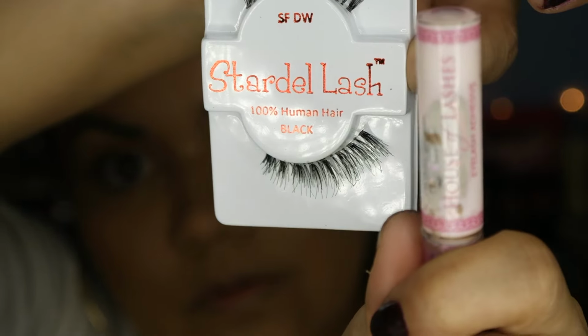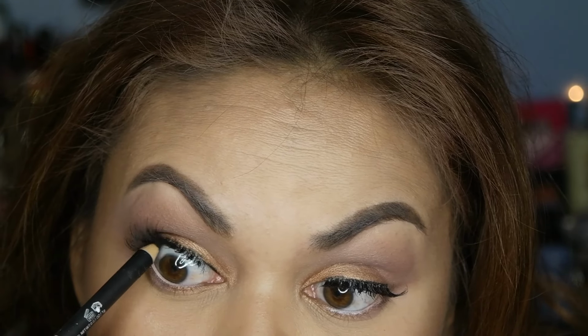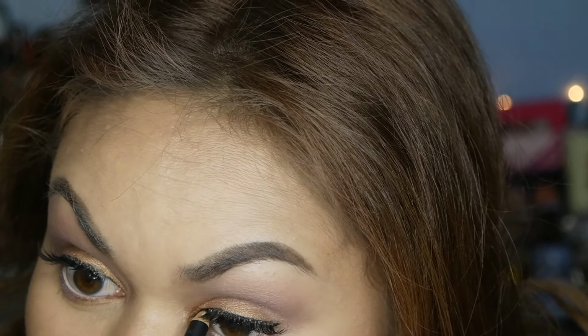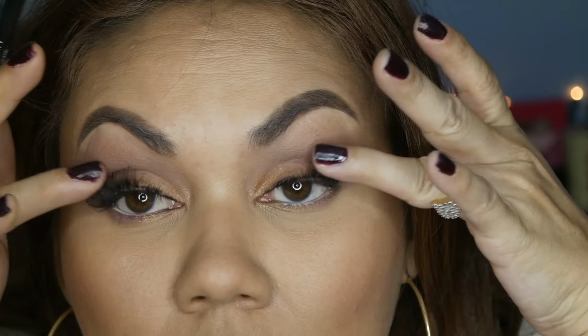Inside my waterline, I use the Benefit brow color, which is a nice nude color, and then off camera I apply my lashes. And I got these lashes, I told you in the beginning, from Starlight. They're like $2 with my House of Lashes glue. And then I went in with a pencil. This is the Lord & Berry pencil eyeliner, just to cover up that glue just a little bit and make them look a little bit more natural.